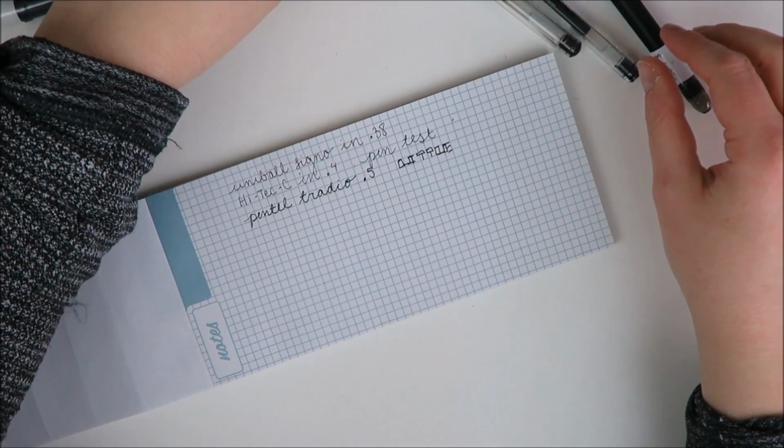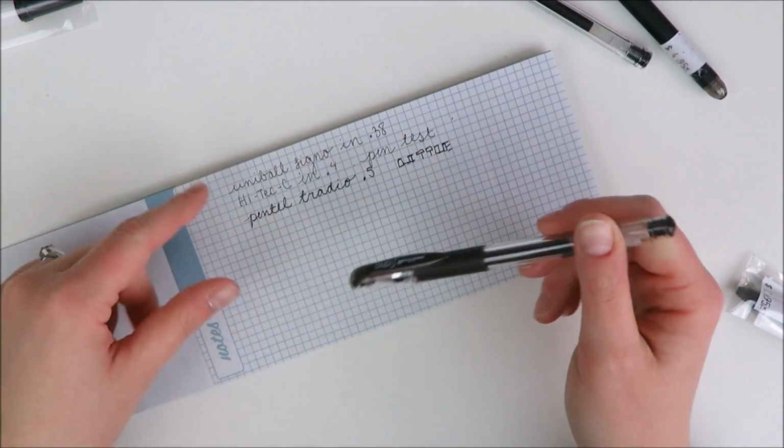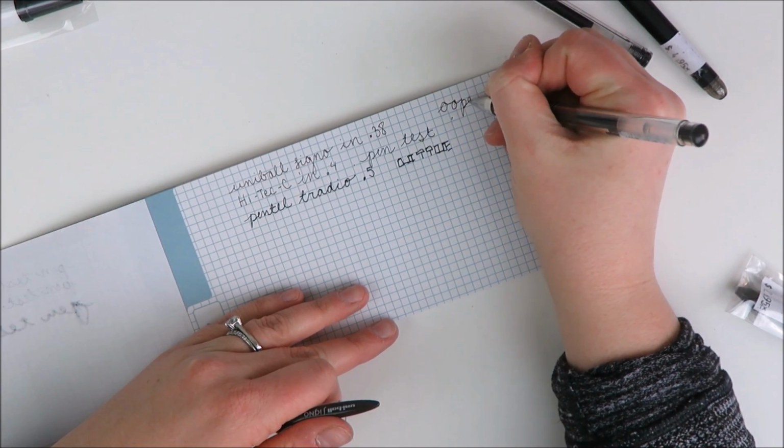And then next, oh, I just realized I got the Uniball Signo in brown. No wonder it looks so different. Oh, I totally didn't mean to do that. Oops.